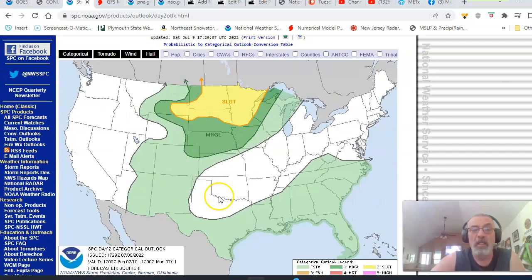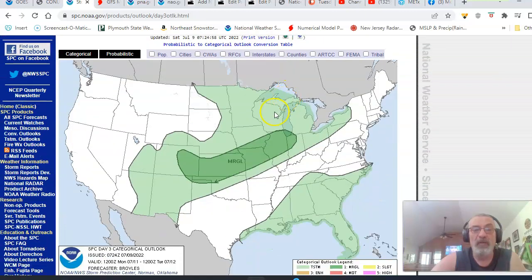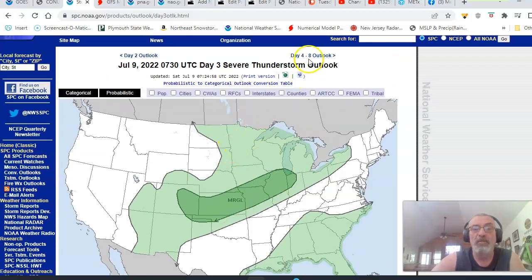For tomorrow, looking at that slight risk moving east through the Dakotas and into Minnesota. And then as we move on into Monday, that moves further east and south with just a marginal risk from the lower lakes south and west into the central and southern plains.